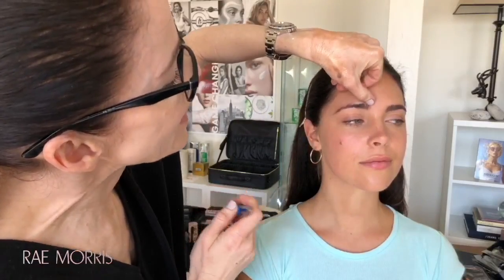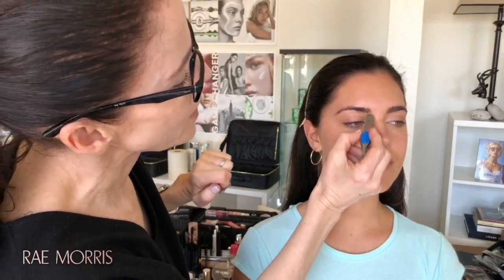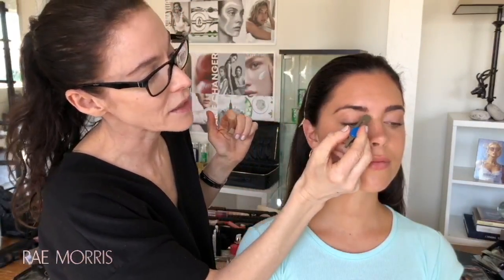So one, we're going to lift in here. So if you're quite low, ladies and gentlemen, you can take a fine line from underneath, but make sure though you've got enough hairs there, because remember, if you take them out there, you're going to lose them from there.